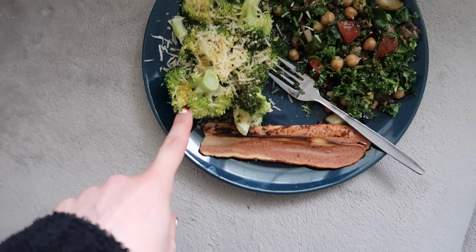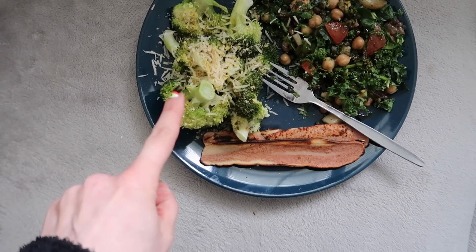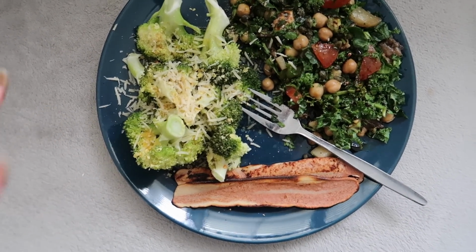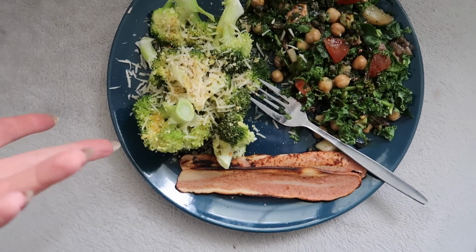So I have some steamed broccoli and I just covered it in some spice bag seasoning and a little bit of vegan parmesan and some nutritional yeast, and I used spray oil just to get it kind of emulsified a little bit. I got this smoky chili spray oil, so it's just rapeseed oil.